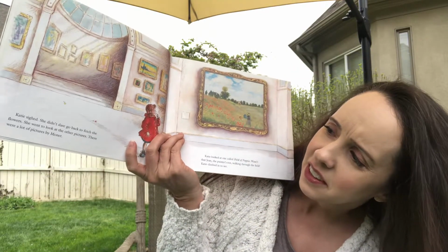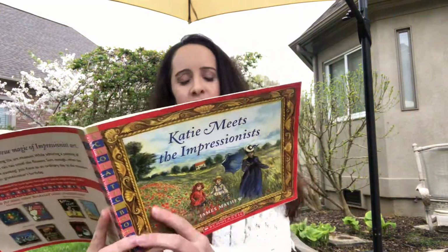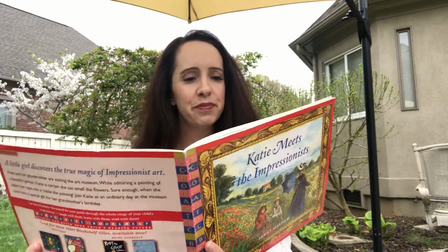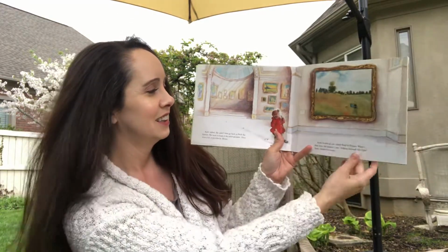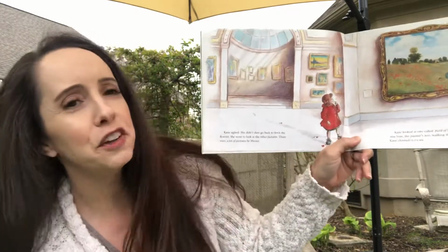Katie giggled. She didn't dare go back to fetch the flowers. She went to look at the other pictures. There were lots of pictures by Monet. And Katie looked at one called Field of Poppies.